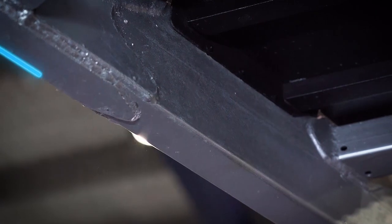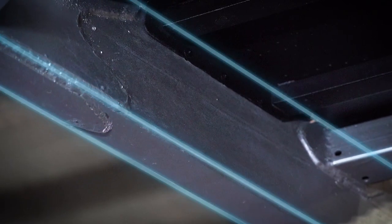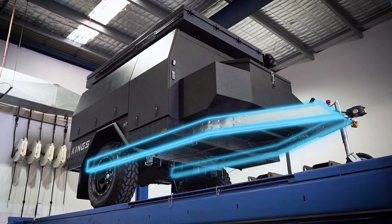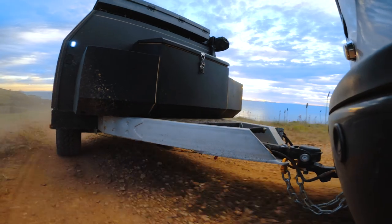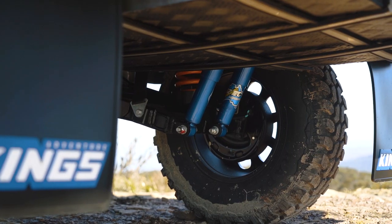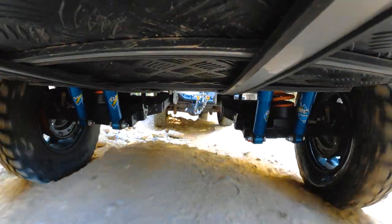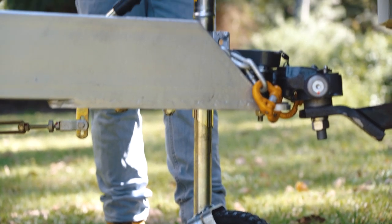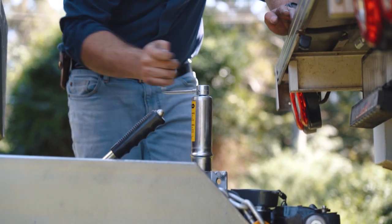It's also built insanely strong, with a massive 150 by 50 by 3.5 millimeter one-piece hot dip galvanized chassis that you'd expect to see under a typical 3-ton plus caravan. Independent suspension with Australian designed Oztec shock absorbers, Cruise Master off-road trailer hitches, and heaps more quality features and engineering everywhere you look.